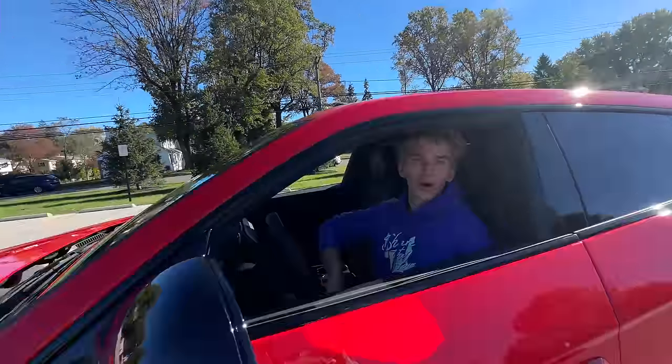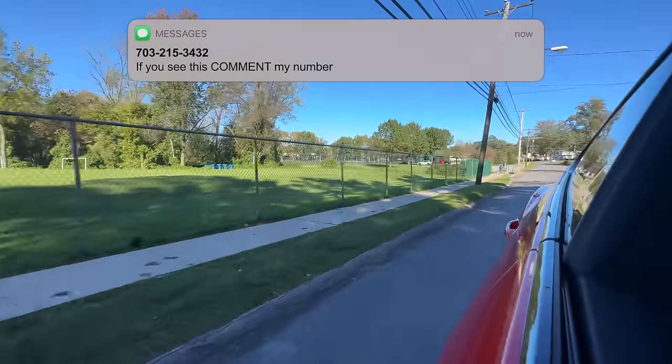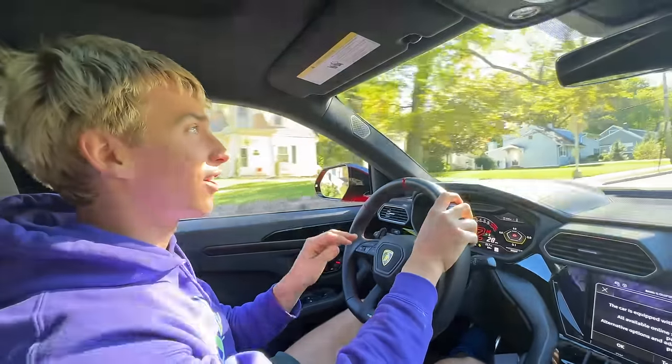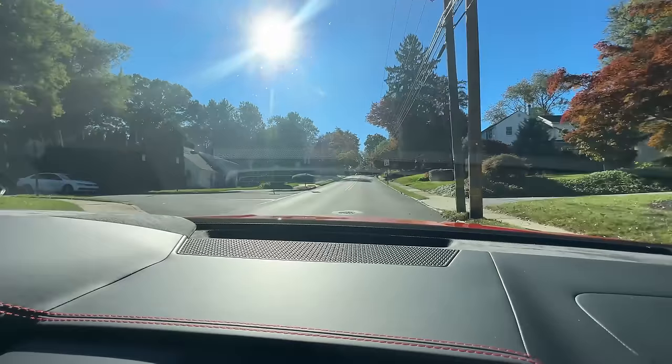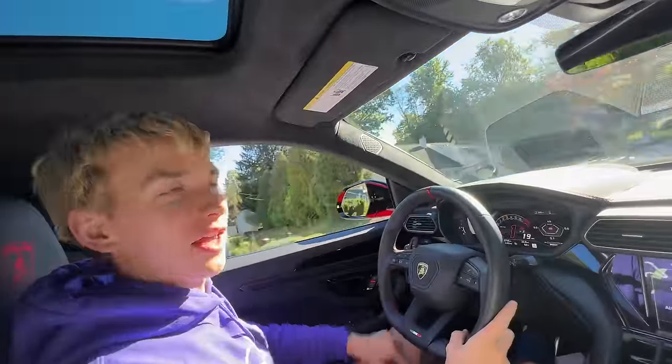Oh, this thing is so cool. And this color is so cool. Everybody's looking at us in this car. The color is spot on. All right, let's see if they look. Yeah, everyone's looking at this color. This is like YouTube red.